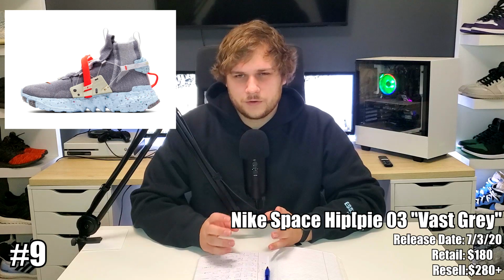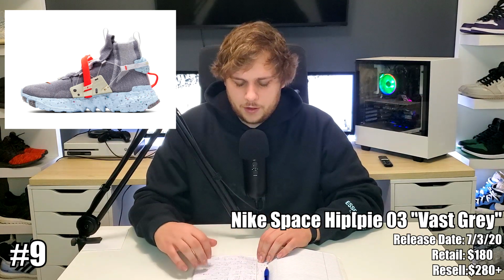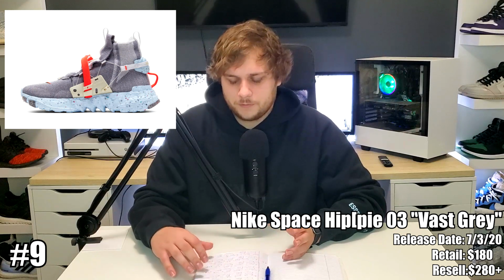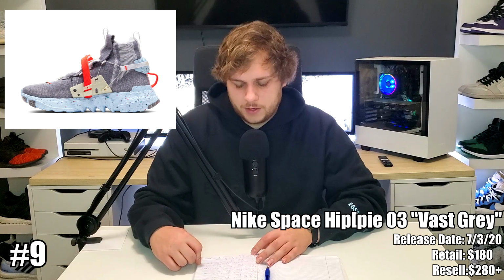All right, at number 9, we have the Nike Space Hippie 3, the Vast Gray. So the first one that came out, it released on July 3rd. It's for a retail of $180, and it's currently reselling for about $280. They released a few other colorways since, but I think this is the best colorway. Plus, this is the first one.